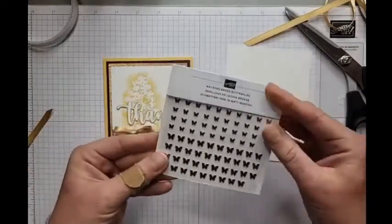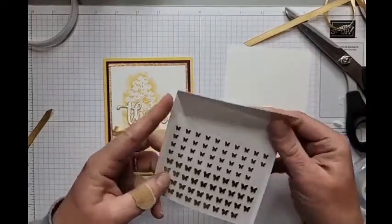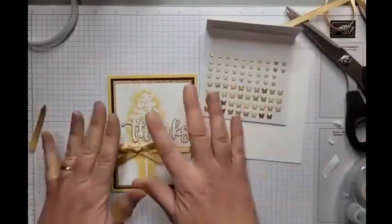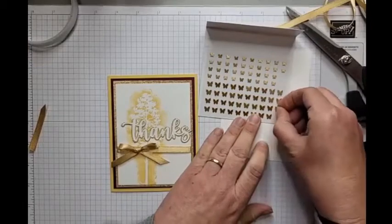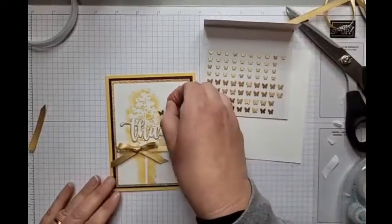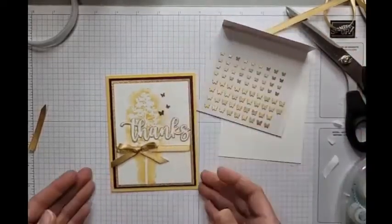So we have two different sizes. Oh, can't lift this up. So you can see there's large ones and small ones. Aren't they precious? I love them. So they go beautifully with this lovely image here. So I'm just going to pull them right off and stick them on the card. I love that they are adhesive. That is the best part. Well, almost. And the fact that they're so very pretty.